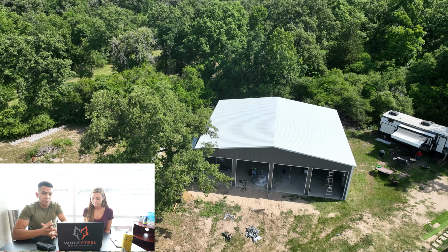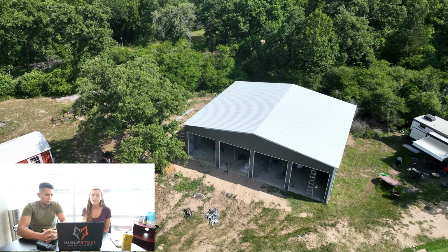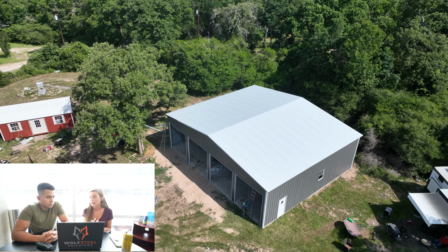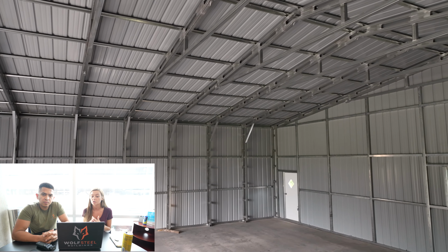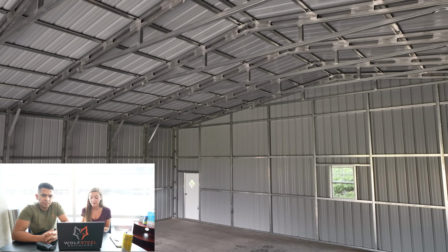So Sarah, can you break down this metal building for us today? Yes. This building is 46 feet wide, 40 foot long. This is including our commercial ladder leg trussing. That is very important about this building because it is such a large building. It does need to have that support with the trussing. So we did include that.